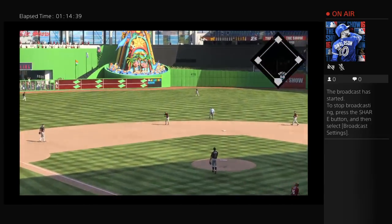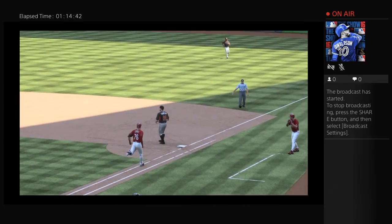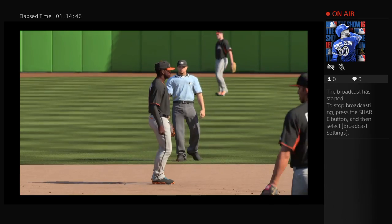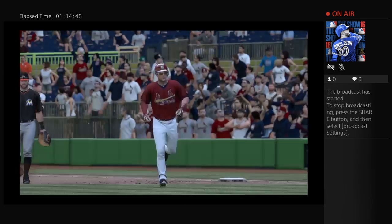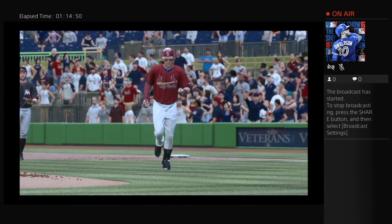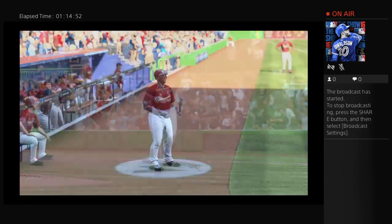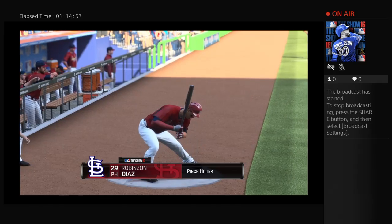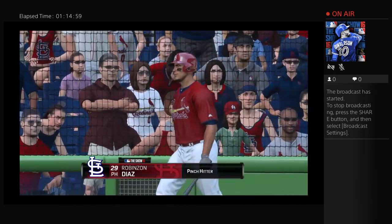Cishek pauses. Here's the 1-2. Hit hard to short. Fielded by Hechavarria. Throw on to first, and one shortstop grounds out to the other. 1 away. Catcher, Robbie Morrow. Robinson Diaz will get the call here as he'll hit for the pitcher. Number 29, Robinson Diaz.